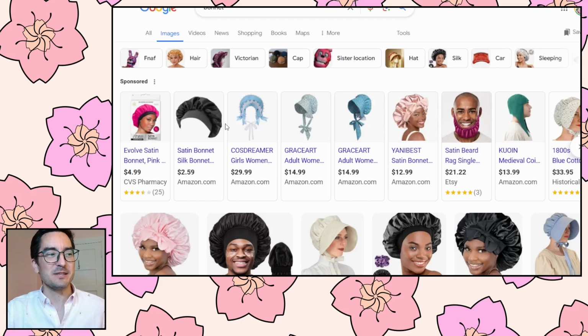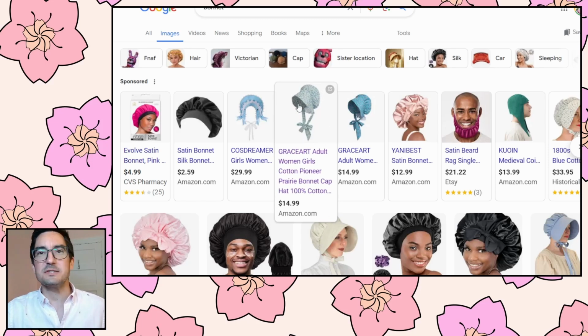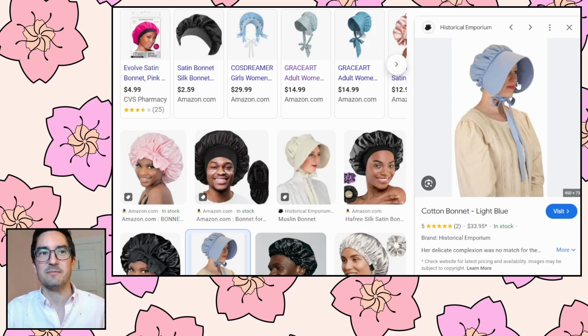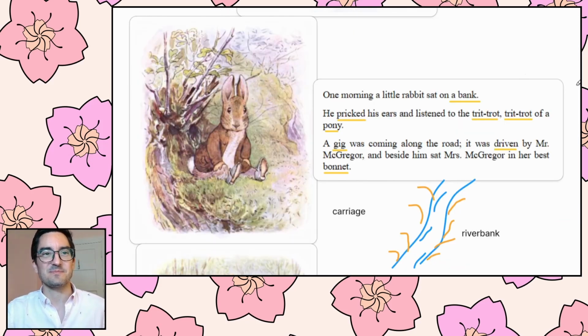Maybe not all of these, but a bonnet is a kind of hat. So like this. Oh, I don't want to go to Amazon. This kind of old style hat from like 100 years ago. Or this one, this lady over here. Maybe not great now, but a long time ago people wore bonnets. Okay. So Benjamin hears Mr. McGregor and Mrs. McGregor go by in their gig, which is their carriage.